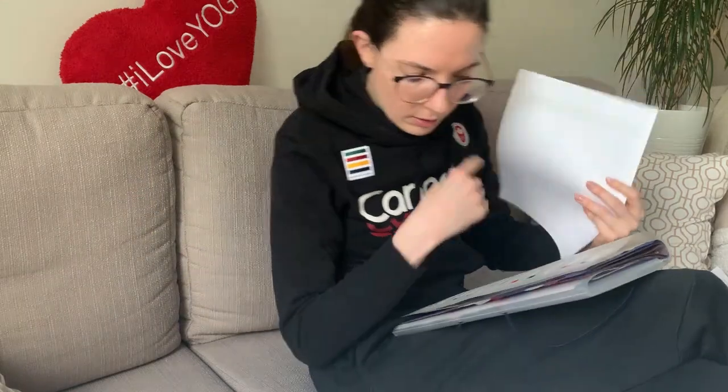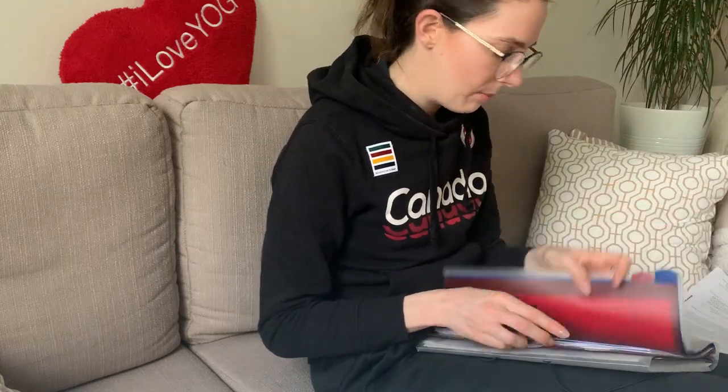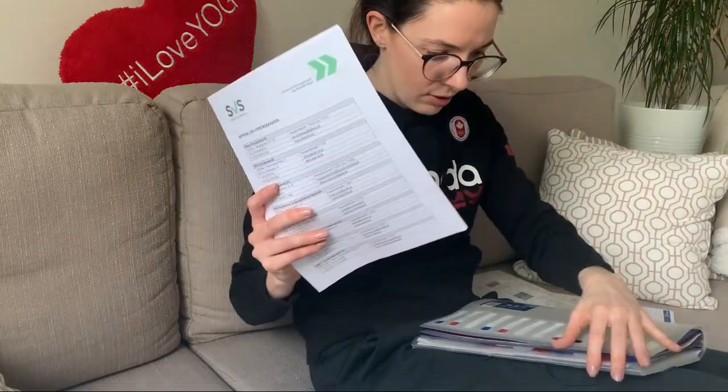I've gone through everything and I'm ready to put them back in an organized manner. First of all, anything related to my rent is going on the first page. Anything related to heating and electricity, like contracts and confirmations of changes or annual bills, is coming next. Then business related stuff. Then health insurance related stuff.